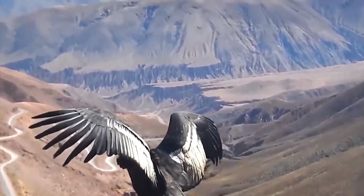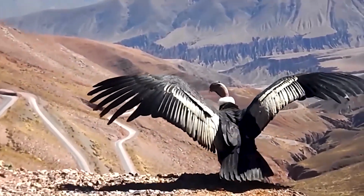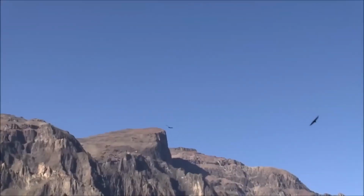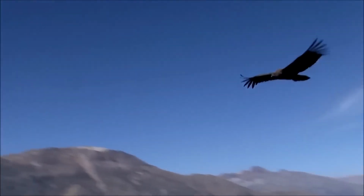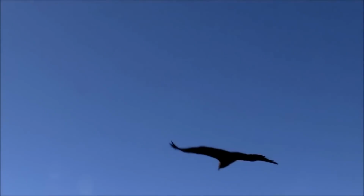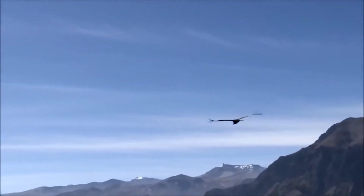Wide, powerful, straight, with an expanding silhouette and large flight feathers. Such wings perfectly catch airflows. A condor can spend hours without making a single flap of its wings. It feels the wind so well.